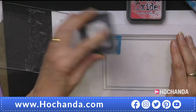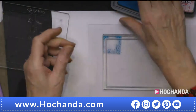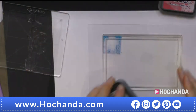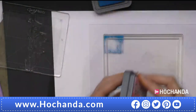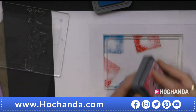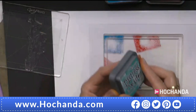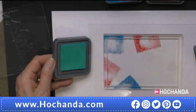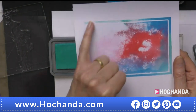Let's have a look. We could put a little bit of... Oh, let me get my right glasses on. A little bit of blue, and I'm going with the ink pad straight onto this backdrop stamp, if you like. So I've got that one and I've got that one. Now bear with me, there's another colour that I'm interested in, because it gives it a bit more green around.